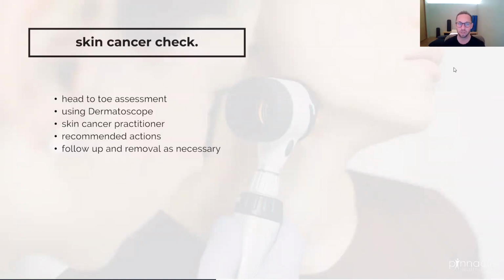A dermatoscopist or a skin cancer practitioner usually would come out on site to your workplace. They would be in a room like I'm in at the moment, a private room, all fully enclosed. The patient or the employee would go through a head-to-toe assessment. They would derobe down to their underwear, and often we provide gowns.